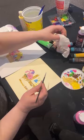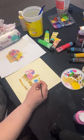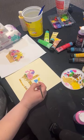Okay, don't look at my pink. It was a mistake. Okay. I did not mean to put pink in it. Don't look at my entire painting. It was a mistake.